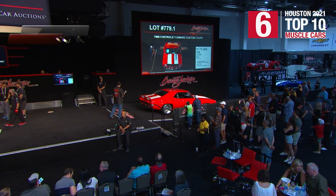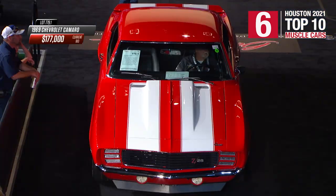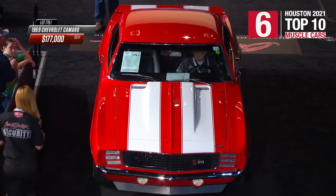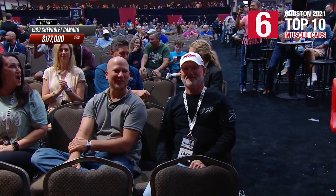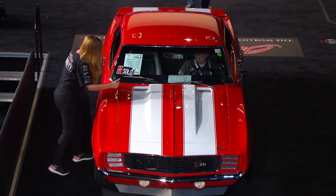Still going at 177 for the 69 Chevy Camaro Custom. This is a beautiful stance. Big fat wide tires in the back, bright red, lot to love. $177,000 is the hammer price.